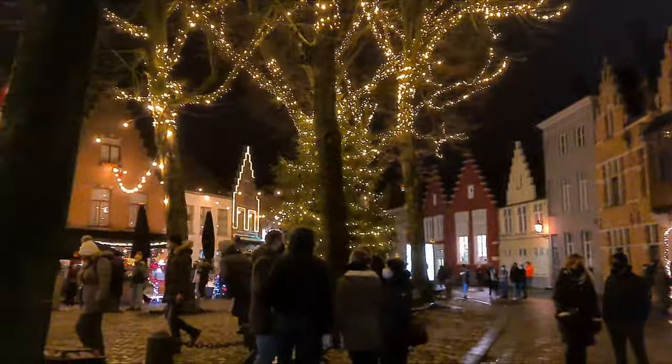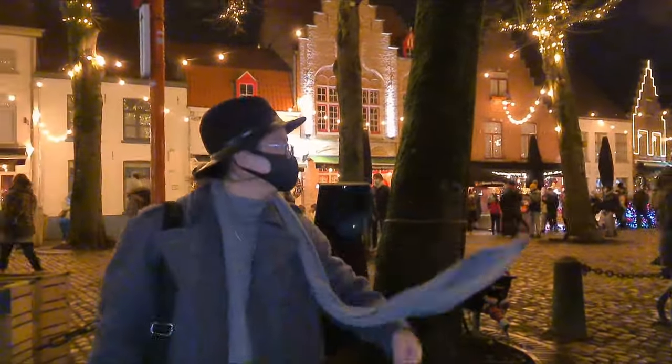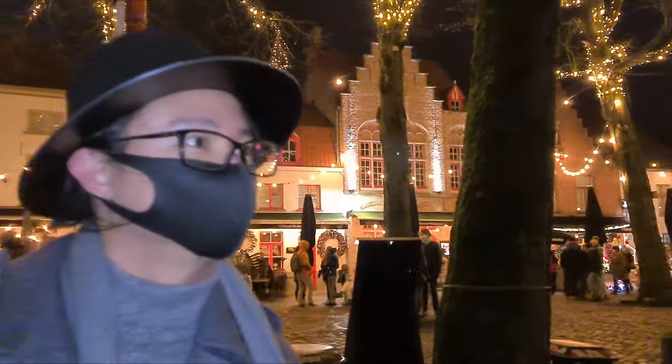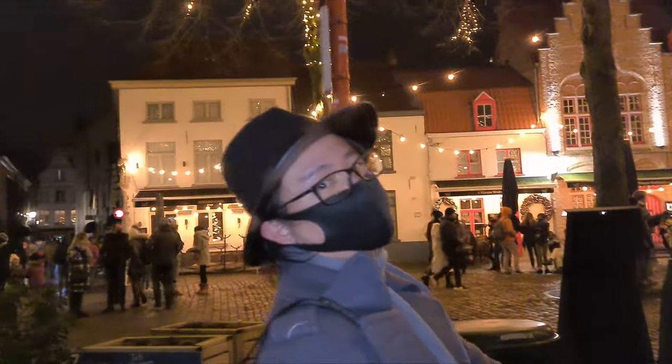We are going now to number 4. So we have reached another location. Look at that. It's nice, right? There's no Christmas market, but we can still feel the Christmas vibes here in Bruges.